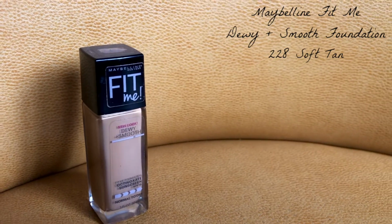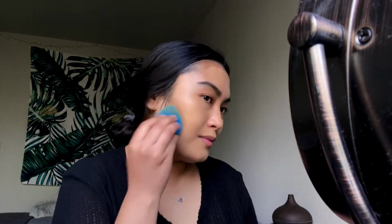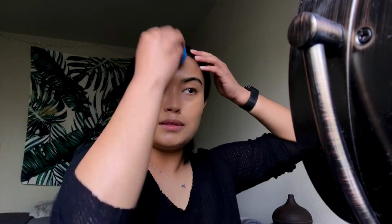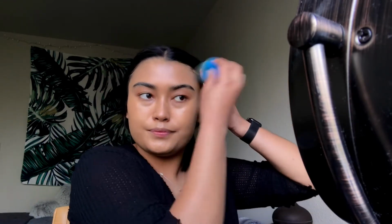Step 1 of my makeup routine is my foundation, and I use Maybelline Fit Me. I use a damp makeup sponge and I put some of the foundation on the back of my hand, and then using the sponge I apply some of the foundation under my eyes, my chin, my nose, my forehead, so the key areas of my face, and then I really like to take my time with this step and make sure that I'm blending the foundation really well into my skin.